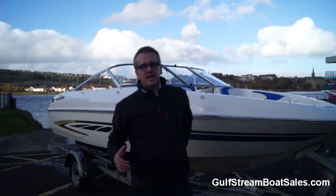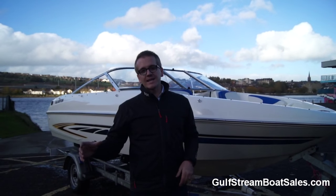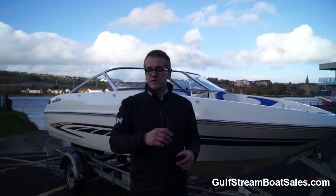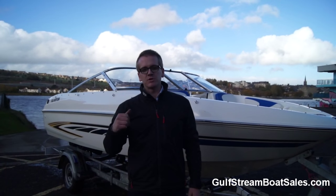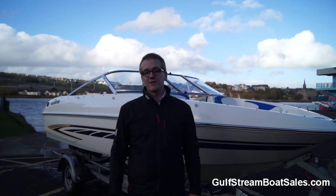You might have noticed the water test footage there is a bit bumpier looking than usual, just because of the way the tide is with the river flowing against it. The tide's coming in and the wind's blowing the same direction too, against the tide, so you get a really short steep chop on the river. It's almost as choppy as I've ever seen it out there.